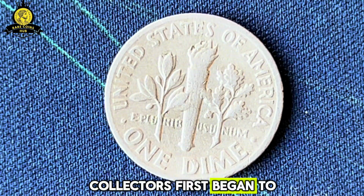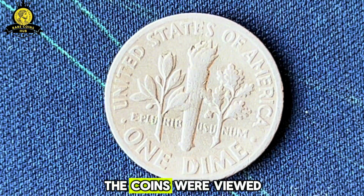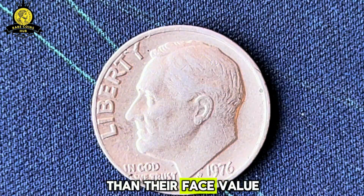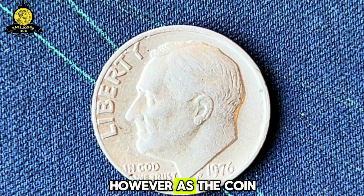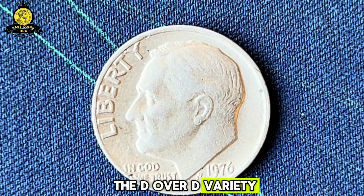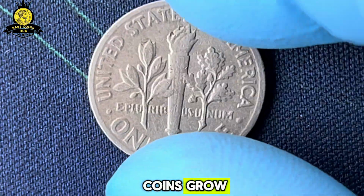When collectors first began to notice this minting error, the coins were viewed with interest, but they weren't immediately considered to be worth anything more than their face value. However, as the coin-collecting community became more attuned to the rarity of the D/D variety, the demand for these coins grew.